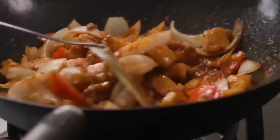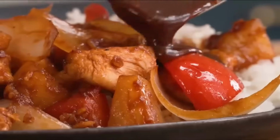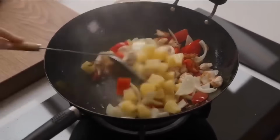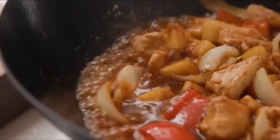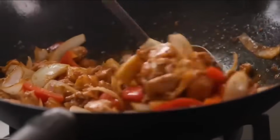This dish combines juicy, sautéed chicken pieces with sharp ginger and sweet pineapple, delivering a dish that bursts with contrasting flavors. The addition of bell peppers and onions adds a crunchy texture, enhancing the overall sensory experience. The use of ginger, not only for its flavor but also for its reputed health benefits, coincided with a growing American fascination with healthier eating options.